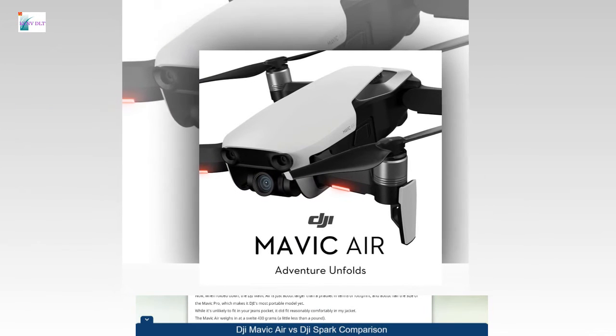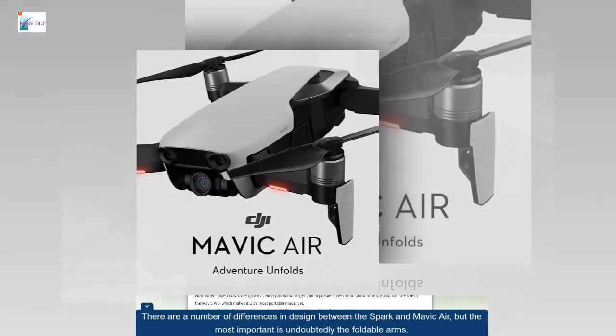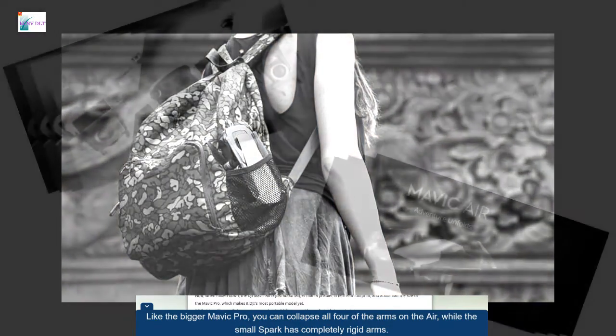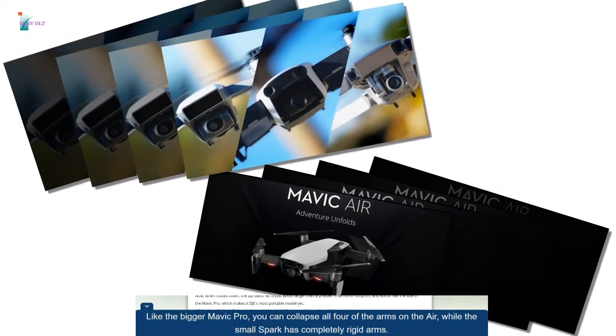DJI Mavic Air vs DJI Spark comparison. There are a number of differences in design between the Spark and Mavic Air, but the most important is undoubtedly the foldable arms. Like the bigger Mavic Pro, you can collapse all 4 of the arms on the Air, while the small Spark has completely rigid arms.